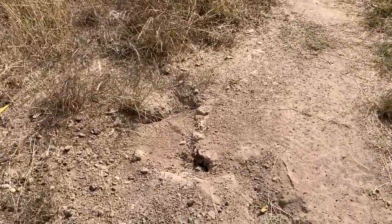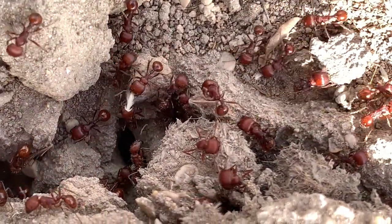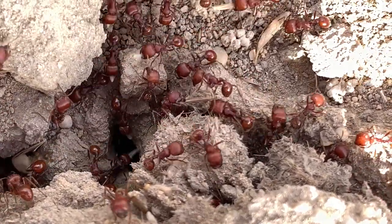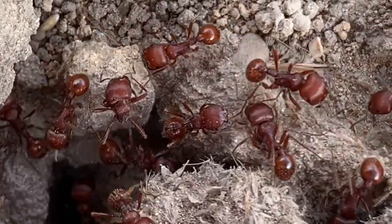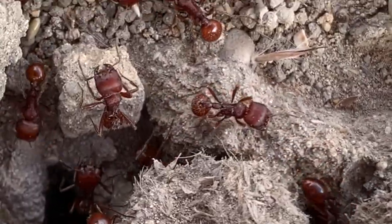I stopped to look at ants on the trail. They're always busy and always interesting. You know, in an emergency, they are edible and provide a good source of protein. Be sure to boil them first, though, otherwise they'll bite.